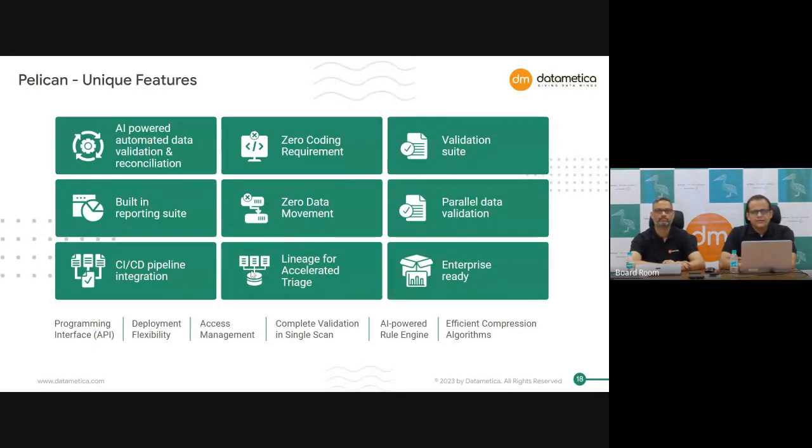Some of the other features: we have APIs exposed, so you can use this tool programmatically. One critical feature that I will show in the demo is that Pelican as a tool is lineage aware. So you can do your validation of your entire data pipeline in a single go. You don't have to stop at a single table, but you can move on from a table validation to a pipeline validation. And it's an enterprise-ready tool.